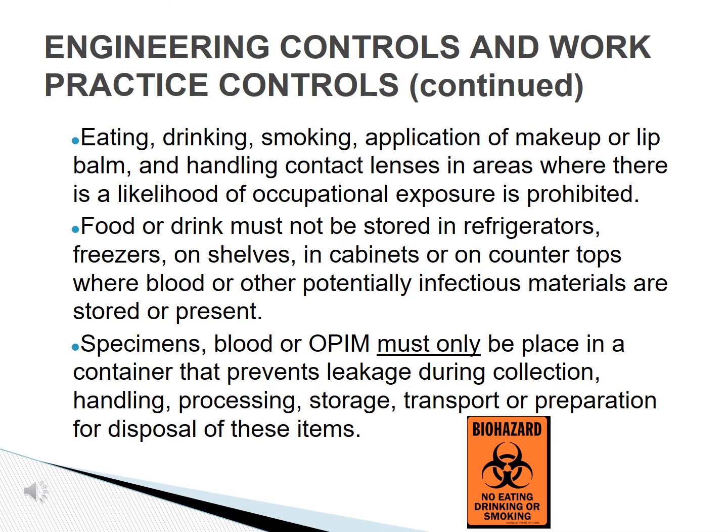Eating, drinking, smoking, applying makeup or lip balm, and handling contact lenses in areas where there's a likelihood of occupational exposure is prohibited. Food or drink must not be stored in refrigerators, freezers, on shelves, in cabinets, or on countertops where blood or other potentially infectious materials are stored or present. Specimens, blood, or other potentially infectious material must only be placed in a container that prevents leakage during collection, handling, processing, storage, transport, or preparation for disposal of these items.